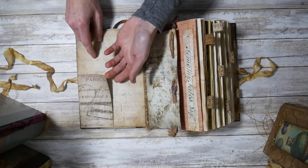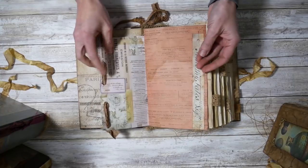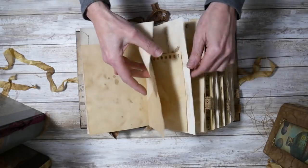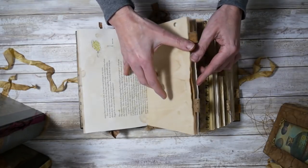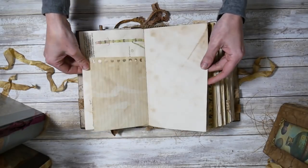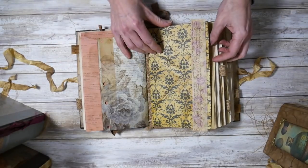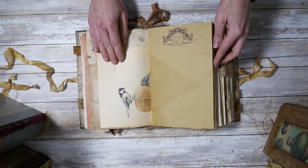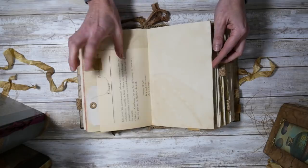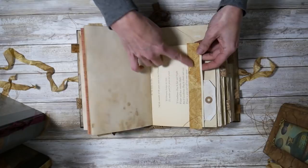So there's a pocket here in the front. I wove some of that sari silk through this page. Again, sewing and stamping. Similar pages, except there's more French and music, like I said. Another pocket there, some stamping. It's a piece of parchment paper. There's that letter. Some more sewing.